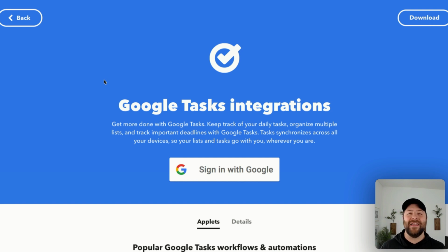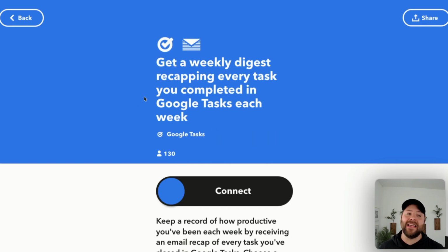Coming in number 6 is Google Tasks. It's Google's free task management tool for the desktop and for your mobile device. With IFT, you can automatically get a weekly digest recapping every task you completed in Google Tasks.